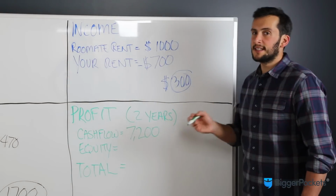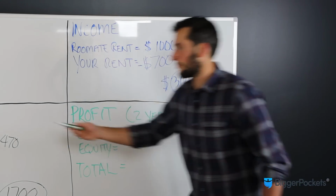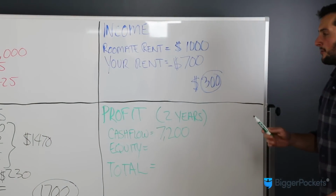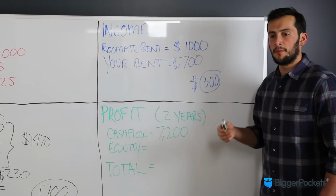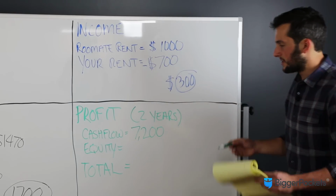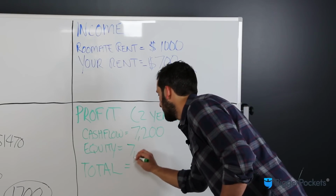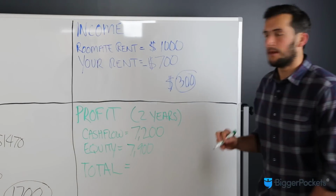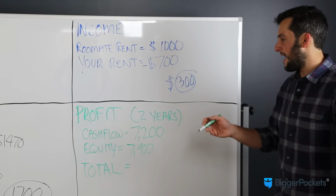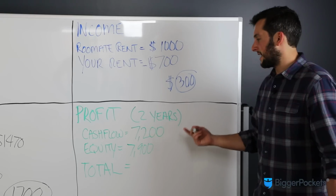And now equity, and this is the amazing part of house hacking. So every time you pay your mortgage, when you are paying down your principal and interest, every time you pay down principal, you are building equity in your house. So you can figure out how much equity you are building by looking at an amortization schedule on any of the mortgage calculators. And so after 2 years on this house, you would have built up $7,900 in equity, meaning that you have paid back the bank $7,900 in principal, so that when you go to sell the house, you owe the bank this much less, and then you will be basically able to keep that for yourself.